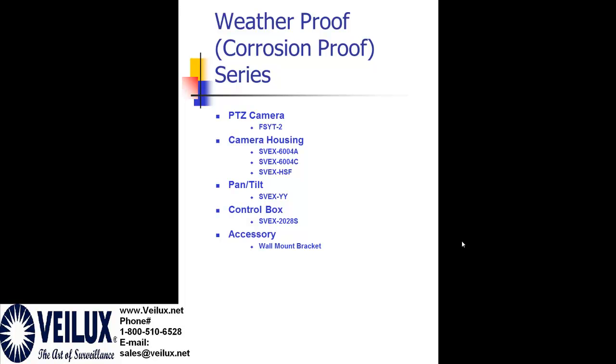Weatherproof corrosion series. The PTZ camera FSYT-2. The camera housings SVEX-6004A, SVEX-6004C, SVEX-HSF, pan tilt SVEX-YY, controller box, SVEX-2028S, this is the small version, and the accessory wall brackets we'll go over.